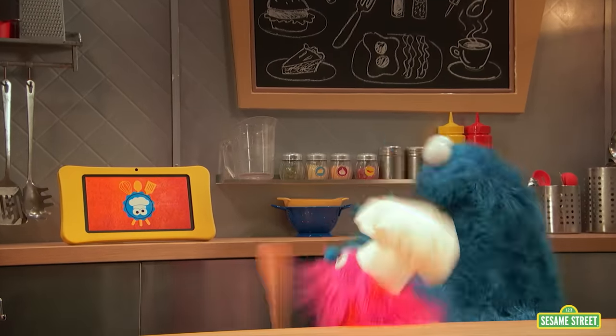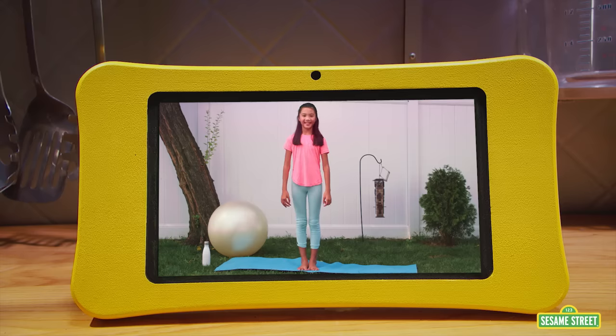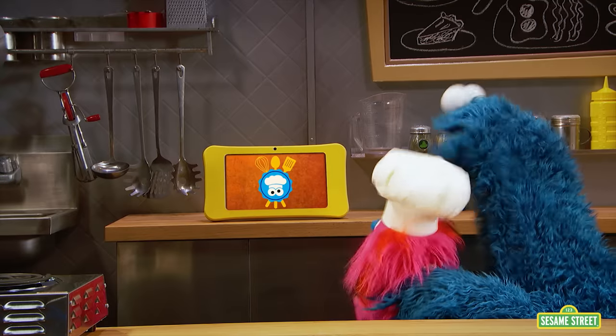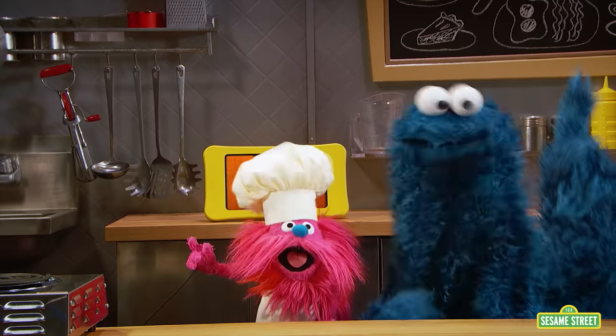Yeah! Oh, me got it. I got it. Hi, Cookie Monster and Gonger. My name's Monica, and I'm doing yoga. It teaches me to be flexible and twist and move my body in all different ways. Is there a choicy snack that you can make me, please? Of course we can help you, because we are Monster Foodies!